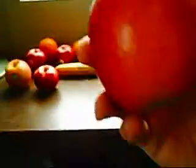This is a Red Prince. This is a Braeburn. Again, this was that first one. This is a Golden Delicious. This is a Pink Lady. Interesting pinkish color in it. This is a Lady Alice.